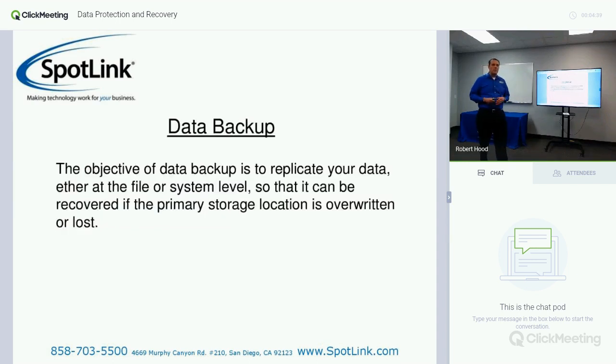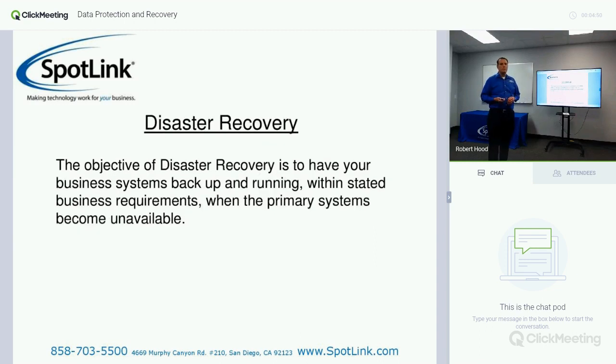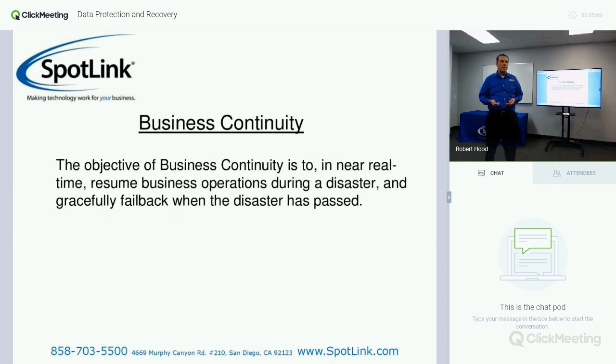So data backup. The objective of data backup is to replicate your data, either at the file or system level, so that it can be recovered if the primary storage location is overwritten or lost. Disaster recovery. The objective of disaster recovery is to have your business systems back up and running within stated business requirements when the primary systems become unavailable.